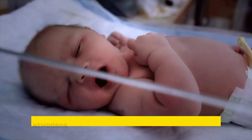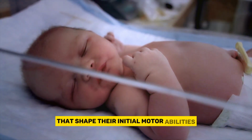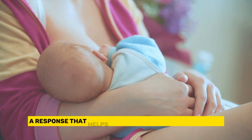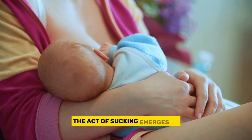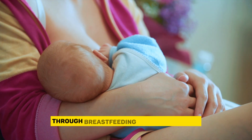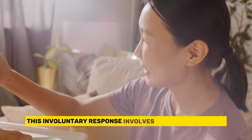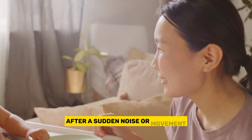At birth, newborns enter the world with an array of reflexes that shape their initial motor abilities. When a newborn's cheek is touched, they instinctively turn their head in that direction, a response that helps them find their mother's breast for feeding. The act of sucking emerges as a natural response to stimuli and is essential for nourishment through breastfeeding or bottle feeding. Often referred to as the startle reflex, this involuntary response involves the newborn's arms flinging out and then drawing back in after a sudden noise or movement.